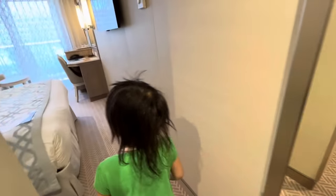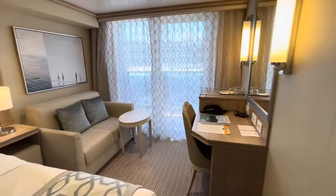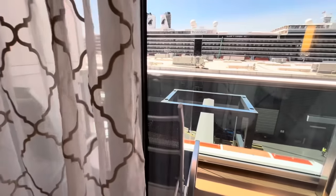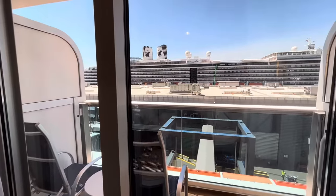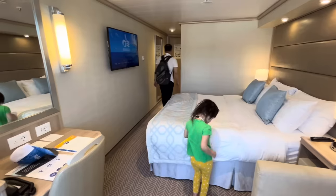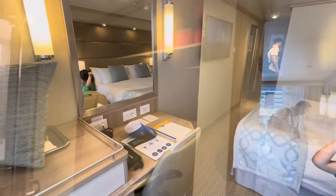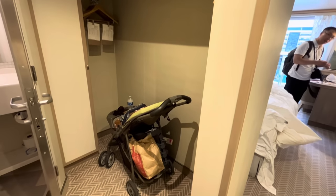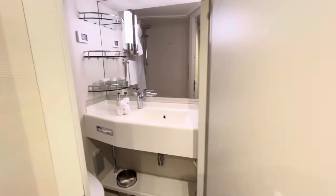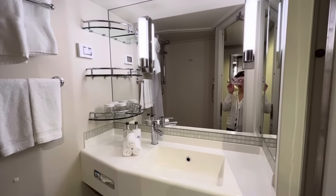Voila! This is our balcony stateroom, which is approximately 200 square feet. It has a king-size bed plus a sofa bed, so 3 people can be accommodated here, and we can enjoy a nice view and photo point from our own balcony. This cost us triple the price of the interior stateroom. What I like about this room is that it has a storage cabinet area that's separate from the bedroom, and it's spacious enough to fit my big luggage, strollers, bags, and clothes. Standard bathroom, similar to my other cruise experiences.